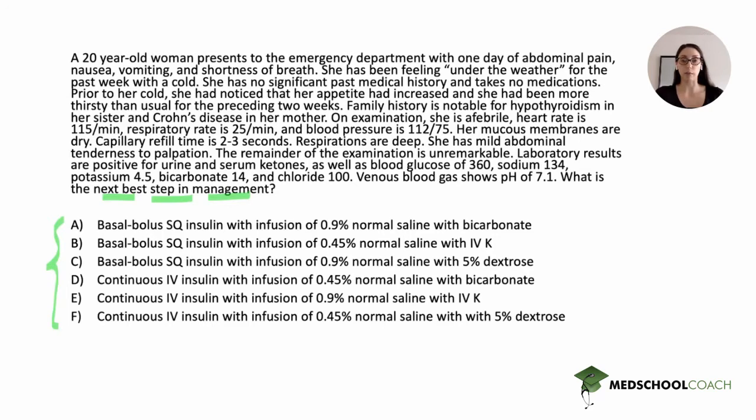So this is going to frame how we approach this question, because again, for these boards questions, we have to not only identify what the diagnosis is in the first step, but the second step is to actually answer a question about it. So as we're reading, we're going to be thinking, what is the diagnosis and what are we going to do about it? And we need to be thinking about what types of fluids we're going to use, what type of insulin we're going to use, and maybe what extra something we need to put in our fluids.